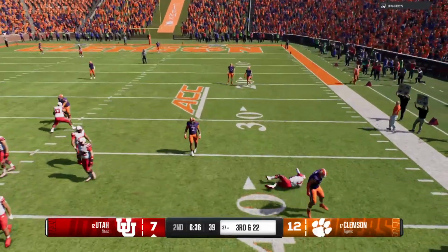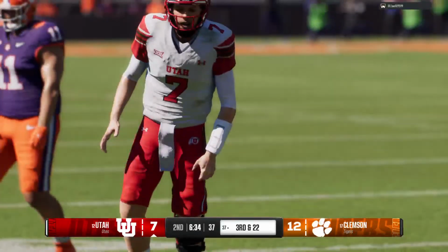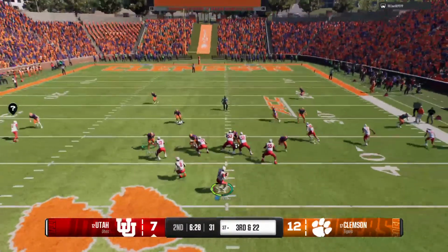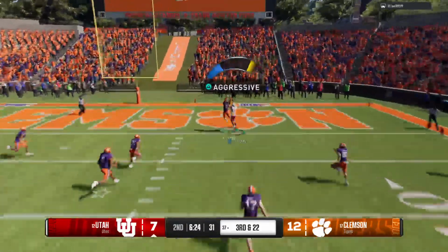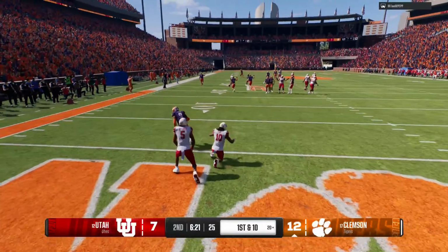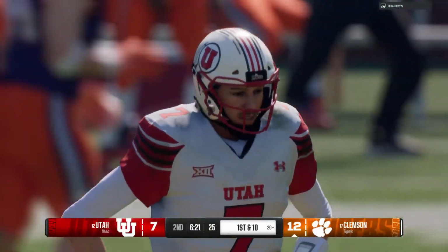And the pressure gets to him again. Another sack. A big defensive tackle getting off the rock. Nice job seeing play action, understand his pass, beats the guard, gets to the quarterback, and gets the QB on the ground. Going for it all. Throw to the end zone. It's picked off. And the offense makes the tackle in frustration after the interception. Drive comes up empty, and it's a turnover.